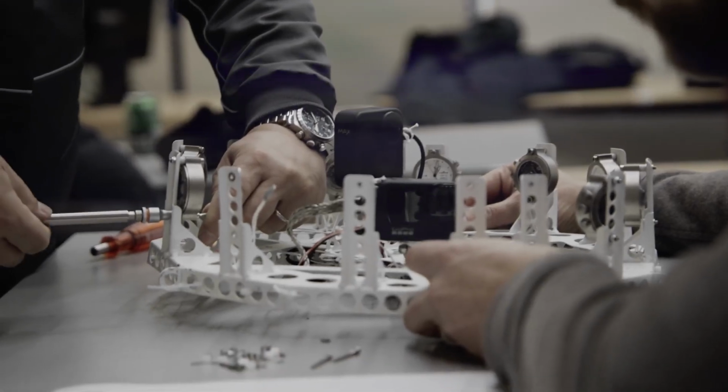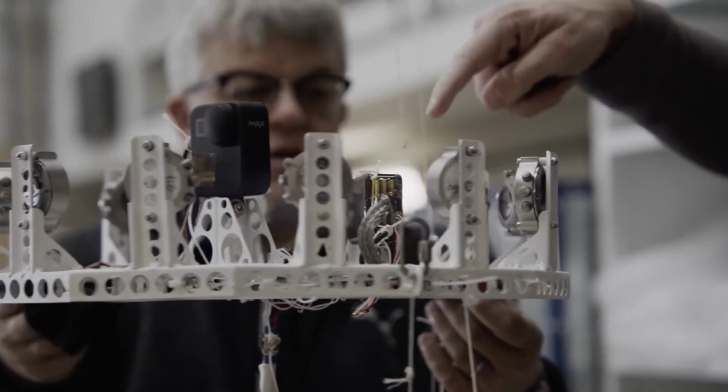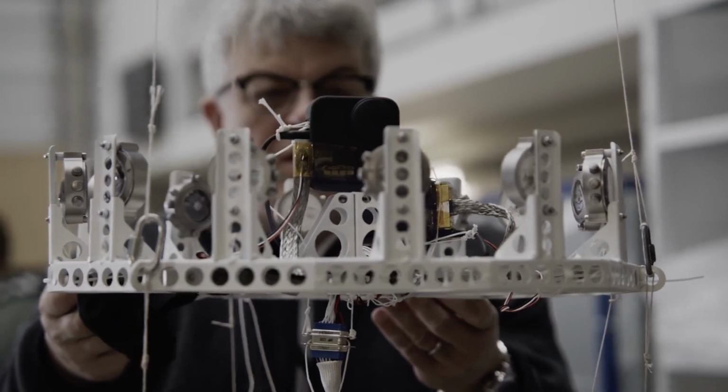And I think that's the main point. We're doing it for people who travel in the future, who go for space tourism like Virgin Galactic.